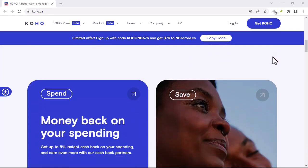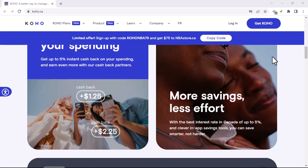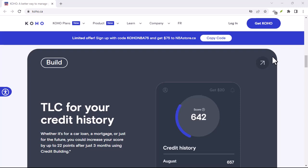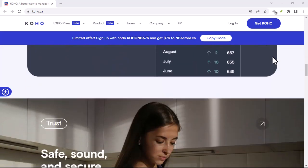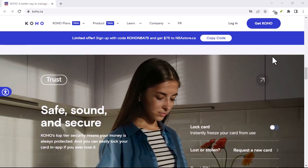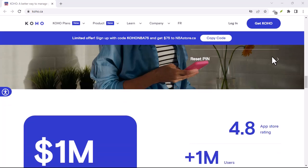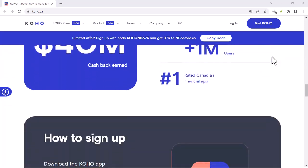The interest rate you earn depends on the Koho plan you're on. There are different plans with varying interest rates and other perks. So, you can choose the plan that best suits your needs and financial goals. But here's the kicker, the interest is paid out monthly, on the 6th of each month. So, while your money is earning interest every day, you'll see the fruits of your labor once a month.